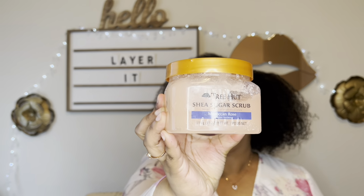Just showing you, if you're going for rose, make sure you look and see what you have in your collection. Because if you have a big collection, sometimes we be forgetting what we have, honey. This next scrub is the Moroccan Rose Tree Hut Scrub. I love this. This is the prettiest, freshest, kind of sweet, like a hint. This rose is unique to me.